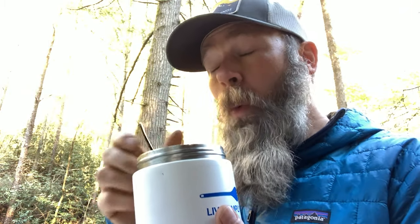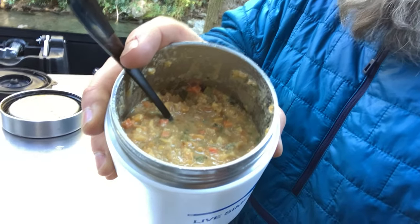Let's see what we got here. It actually smells like clam chowder. I think it has smoked fish in it. See if we've let it marinate long enough. Ooh, spicy. I don't know if it's spicy because of that cheese or if it's just spicy, but it's good. And it definitely has the texture of a clam chowder. I think it's mostly corn-based, but it does have smoked fish in there. It tastes like a clam chowder with corn in it. It's really good.